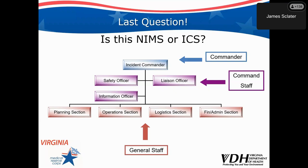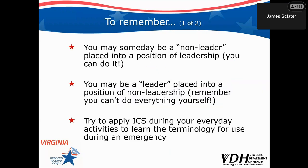And I'm seeing the right answers. ICS. This is your brick in the house. The house is NIMS. ICS is the brick. If you don't have ICS, what happens to a brick house when you're missing bricks? It falls down, right? So it is such a thing that you need to actually implement it. That's why it makes it such a permanence within NIMS. You can't have NIMS without ICS. So great. So some things to remember.